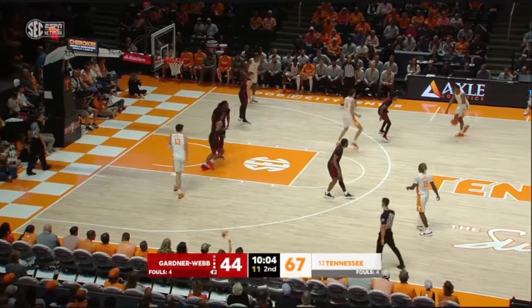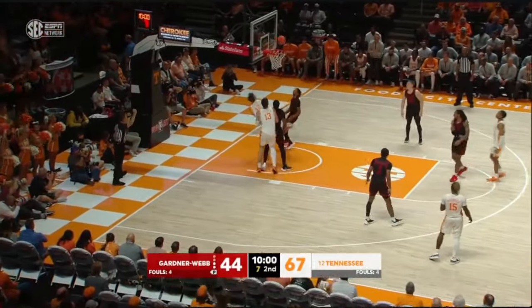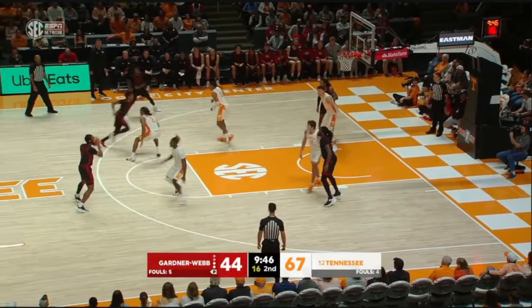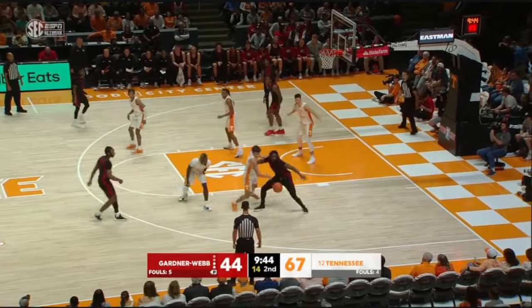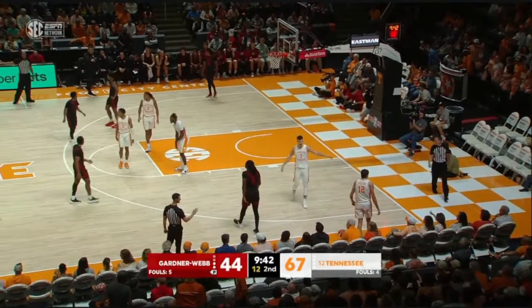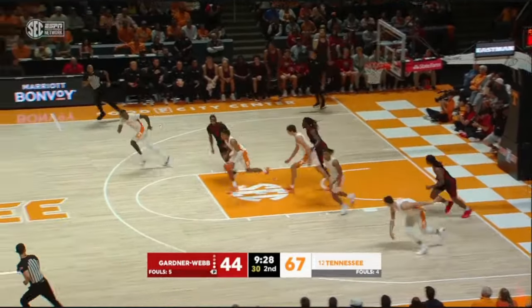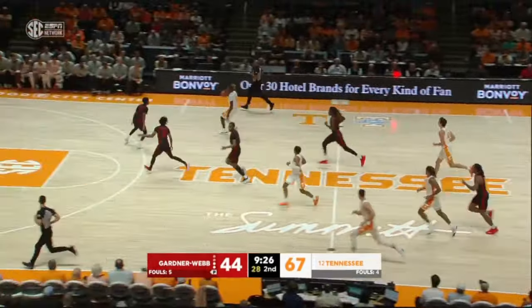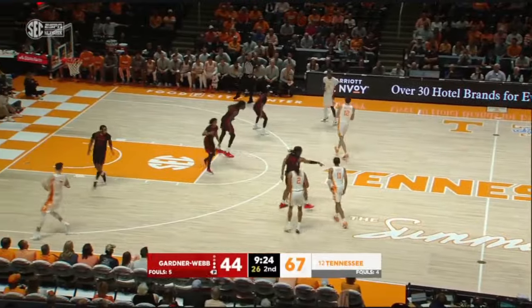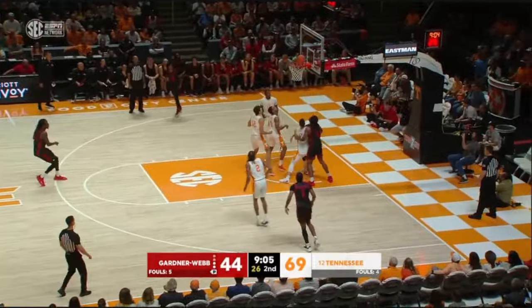Badmus forces a pass out. Gainey back to Phillips. A foul almost got. Able to knock down shots, doesn't get rattled, and Tennessee can really count on him on both ends of the floor. Selden again as the shot clock winds down. Tennessee can set things up the other way. Once again, Jordan Gainey, 16 points.